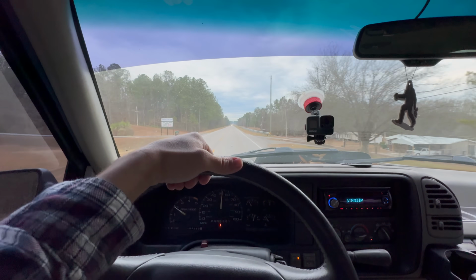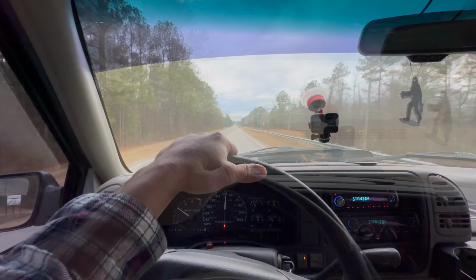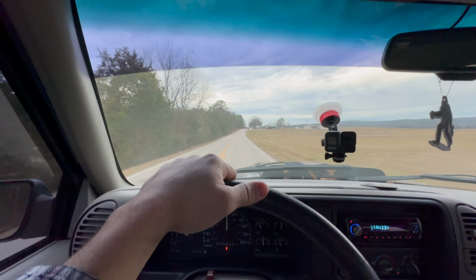Yeah, it's pulling to the right pretty good, but not crazy. I'm not having to like muscle it or anything. But we gotta get this thing aligned this morning before work, so I'll go ahead and catch up with y'all once we get there.